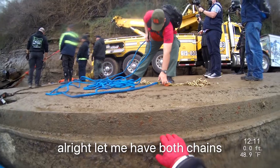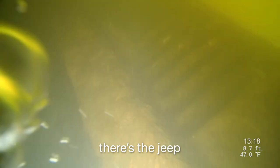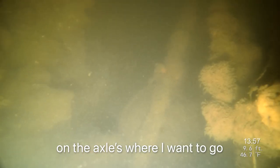All right, let me have both chains. Beautiful, thank you. All right, there's the Jeep, on the axles where I want to go. And one side done. All right, now we're gonna work on the upstream side.